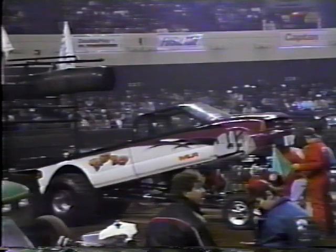Well, the young Leisner has really done some damage to the vehicle.